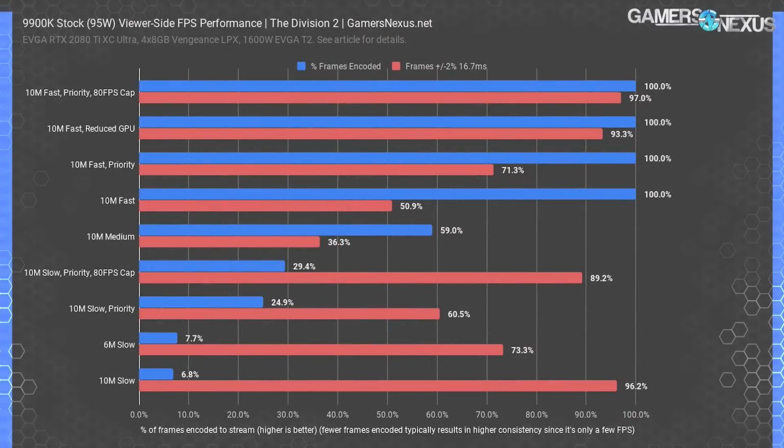Starting with viewer performance, this is the output that the viewer will see when watching the stream, except represented as percentages. This testing was done with real live streaming over a fiber network.